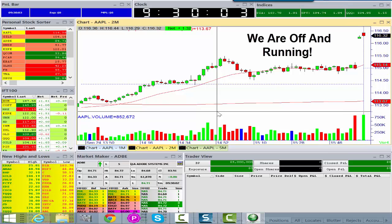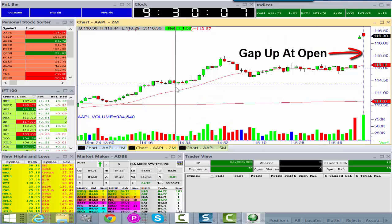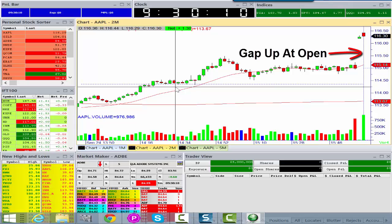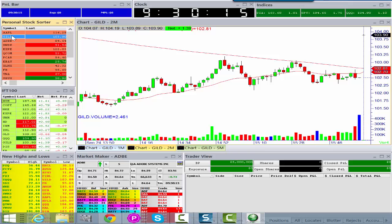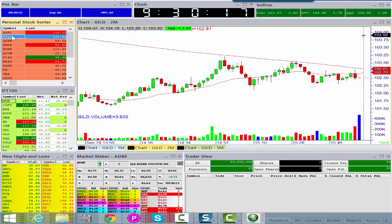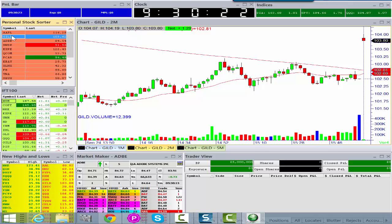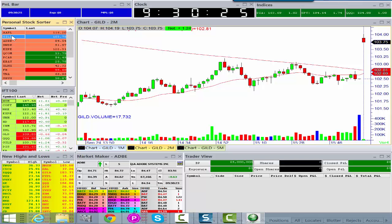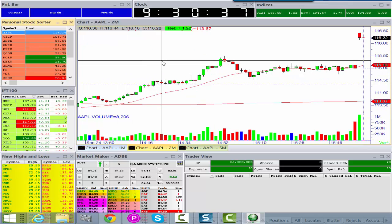We are off and running. Looks like the market is opening up rather strongly this morning. It doesn't always necessarily translate into an automatic long scenario. Just because the market's opening up strong does not mean that we only look for long opportunities. Sometimes the strong gap ups often are exhaustive in nature and lead to some of the best shorting opportunities out there. We just have to wait and see.